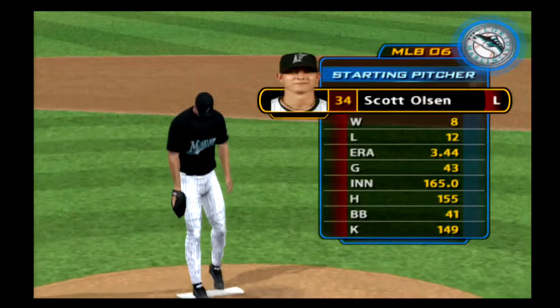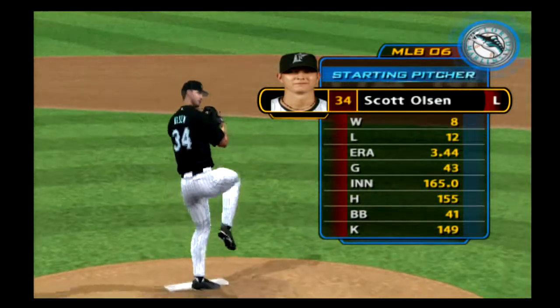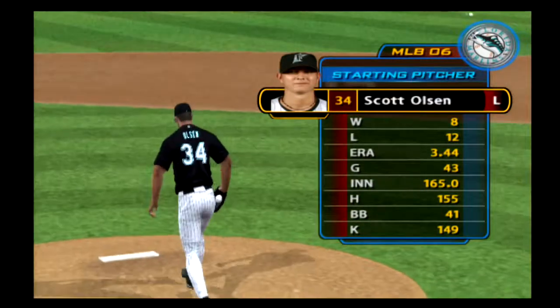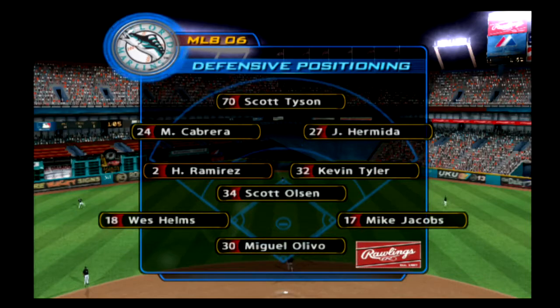Scott Olsen is on the mound to face them. His greatest challenge in this one will be avoiding the long ball. He's going to be staring down some guys that'll be tough outs in this ball game, but it'll be imperative that he keeps the ball in the ballpark. And in the field, the Marlins will align themselves like this.